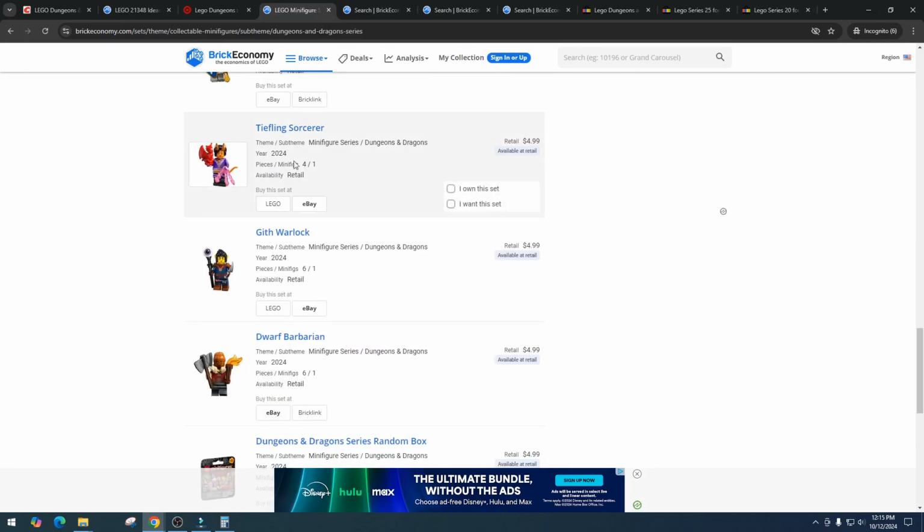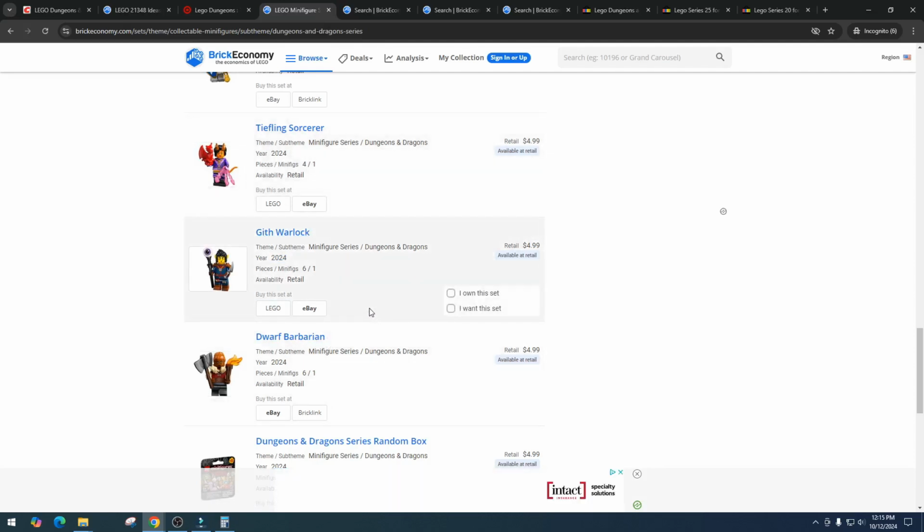But then a lot of people are talking about the Sorcerer because of the Dragon. I mean, the Warlock I think could pull $15, maybe. Dwarf Barbarian? I don't know about that one. Maybe $9 to $10 one day. But let's take a look at some previous retired minifigure series so we can kind of gauge how they've done, kind of hopefully give us some idea of how this set will do.